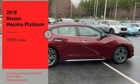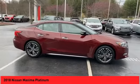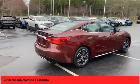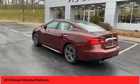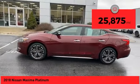Stop by and take a look at the 2018 Maxima. Maxima offers elegance with an edge. The spacious interior provides refined comfort for up to 5 passengers. Advanced technologies such as Nissan Intelligent Key and push-button ignition offer convenience and control. This vehicle has less than 30,000 miles.